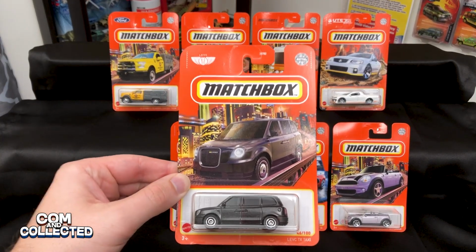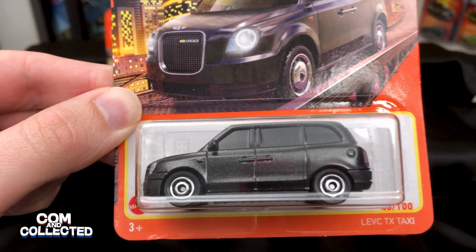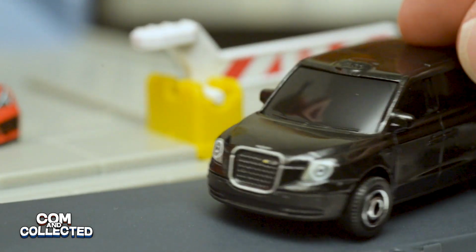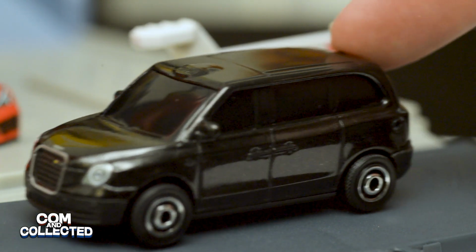It's the LEVC TX Taxi in black. The London EV Taxi Company produced this model, previously known as the TX5, and it was successful in 2018 mainly because of the new stricter emissions rules for London. We've seen it a few times before, always in black.